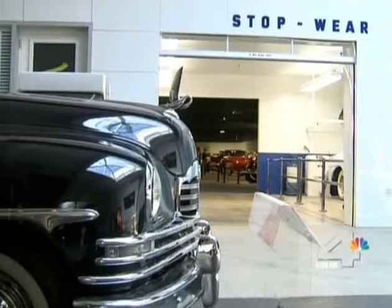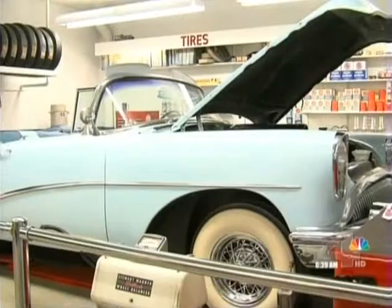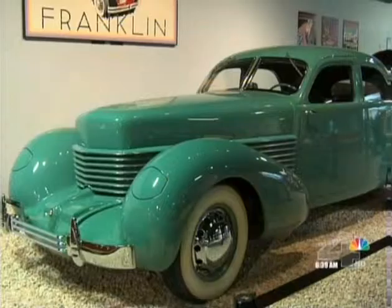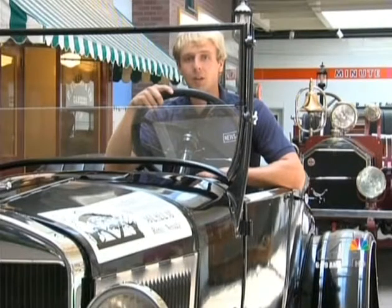A highlight of the museum is how the cars themselves are actually displayed, from blacksmith shops of the early 20th century to Main Street America. Putting the cars into visual and historical context adds to the overall experience. But behind the chrome and polished brass, there's another aspect of the museum that makes it a truly unique experience. The National Automobile Museum plays home to over 200 cars, many of which you'll see nowhere else in the world.